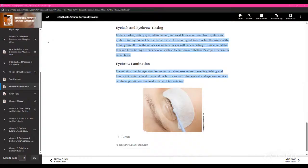So brow lamination, yes, these individuals can be allergic to it, but you'll make sure you're not sloppy in the application. You're only putting it on the lash. And remember, it's a 4 minute, 5 minute service. Some companies may say 10 minutes, but y'all, no longer than 10. It may sit like an enzyme.